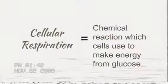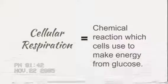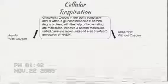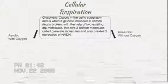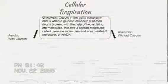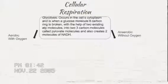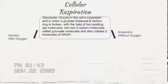Cellular respiration is a chemical reaction in which cells use glucose to make energy. The first step of cellular respiration, glycolysis, occurs in the cell's cytoplasm and is when a glucose molecule's 6-carbon ring is broken with the help of 2 already existing ATP molecules into 2 3-carbon molecules called pyruvate molecules, and also creates 2 molecules of NADH.